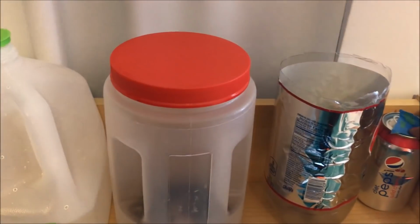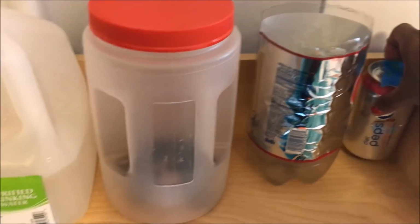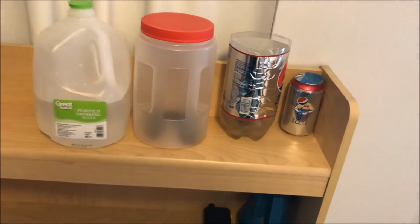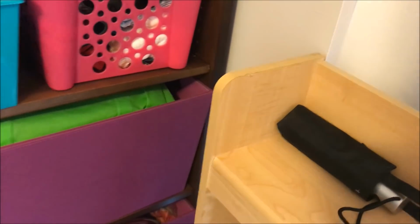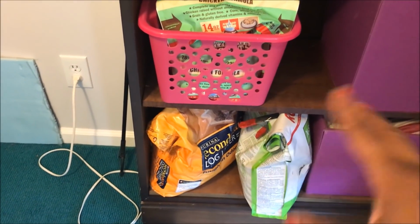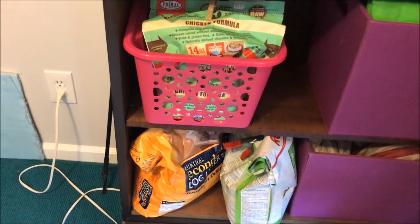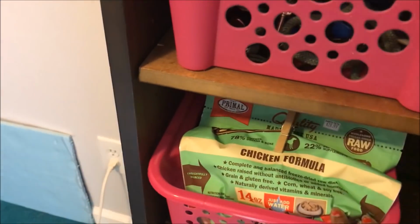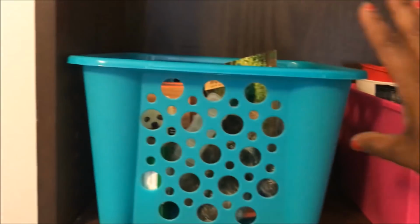This is a puppy toy. It has a little doohickey in there and puppies chase it around. She has little dogs again, so. Umbrella, in case she needs to go out more in the evening. She has some, it's like cat litter, but it's puppy litter. And then food here. This is a food basket. This is a train and treat basket.